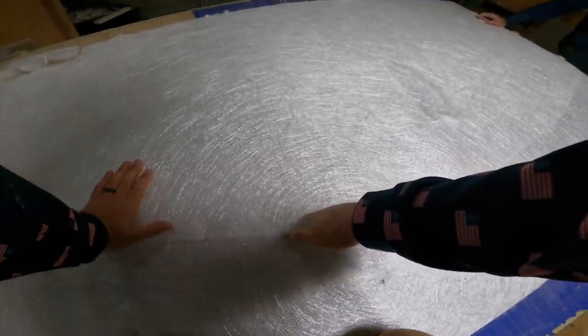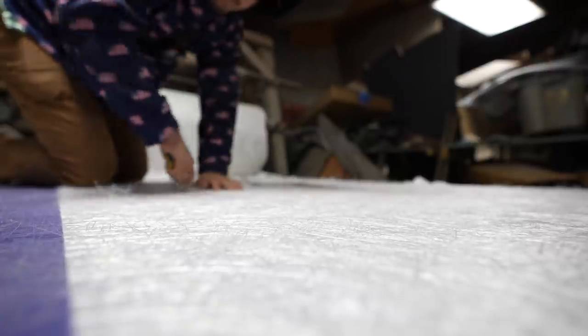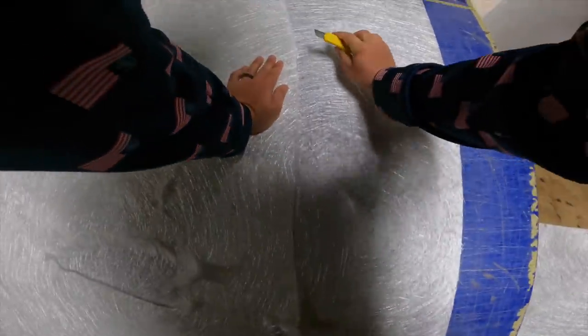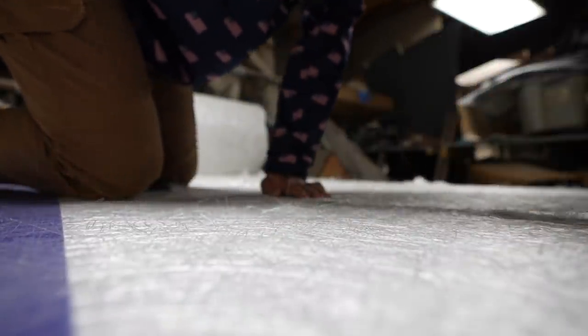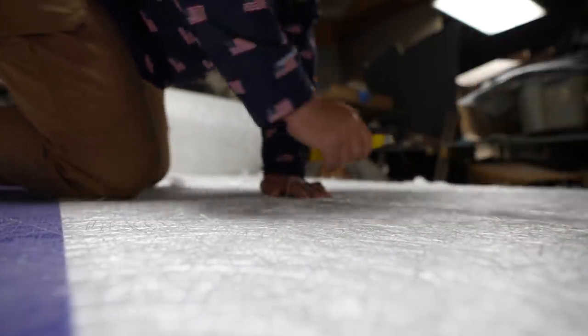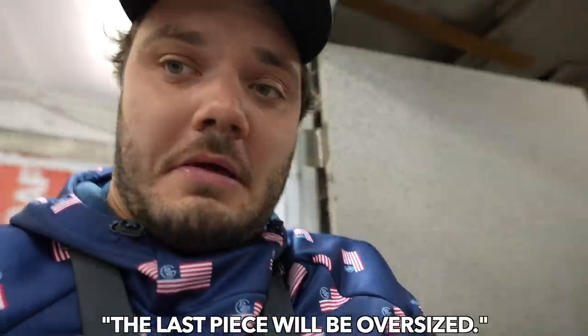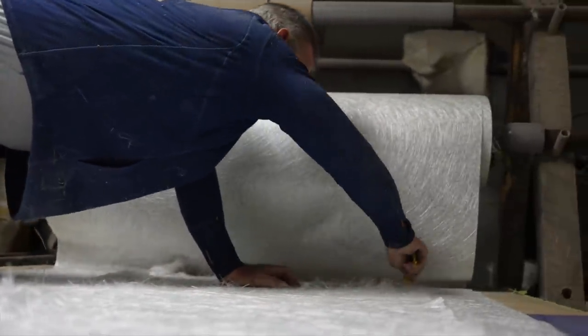So does this stuff get in your hand? It does not bother me. That's what I like to hear. What bothers me is if I'm standing with a grinder and the little fiberglass bits get up in your hand, so I'll wear work gloves when I do work like that. Well, good deal. Okay. The last piece will be oversized. I'm going to go about 4 inches out beyond the edge of the pattern.